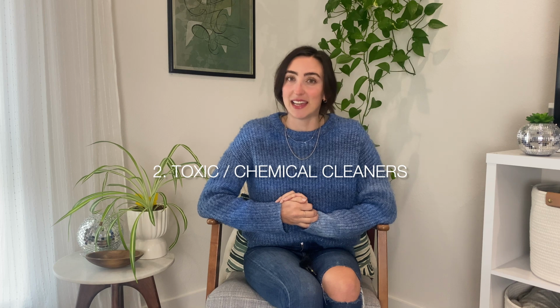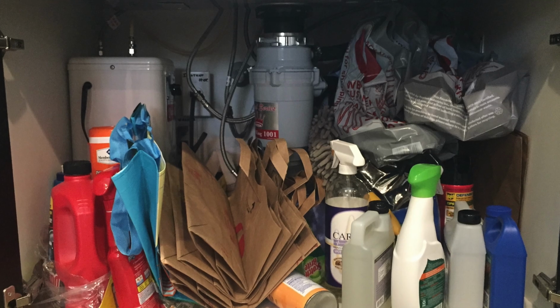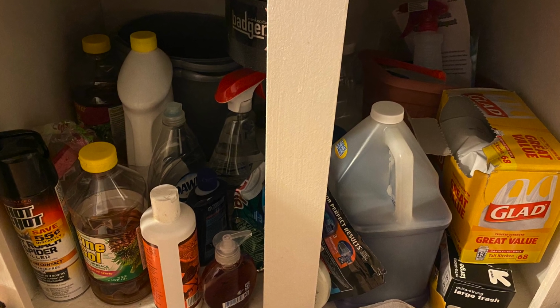The second thing to declutter right now is all of those chemical cleaning sprays underneath your sink, in your bathroom, wherever you keep them. We've all been there at one point in our lives or another where we go to find something, we open up underneath our sink, and it's just layers and layers of brightly colored bottles. There's a different cleaner for each surface or room in your home.